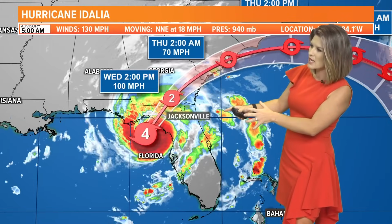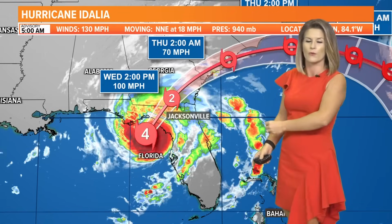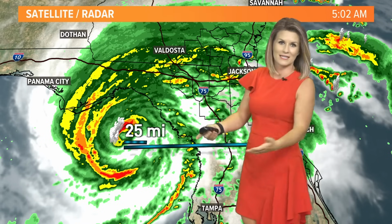And as it pulls up toward the northeast, it's a fast-moving system, which is our saving grace for the flood threat, I would say, overall. But really it's the wind threat. Because it moves so quickly, those strong hurricane force winds are going to be able to make their way up inland much farther than if this was making landfall as a Cat 1.